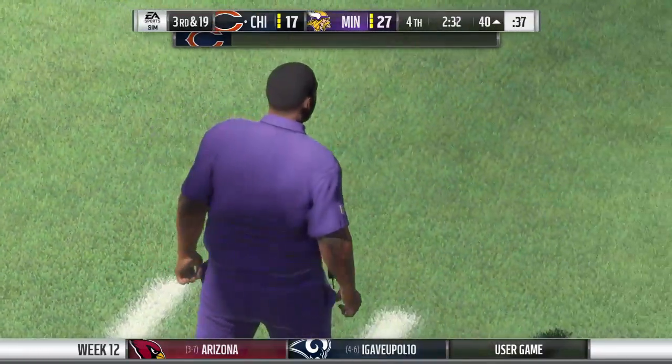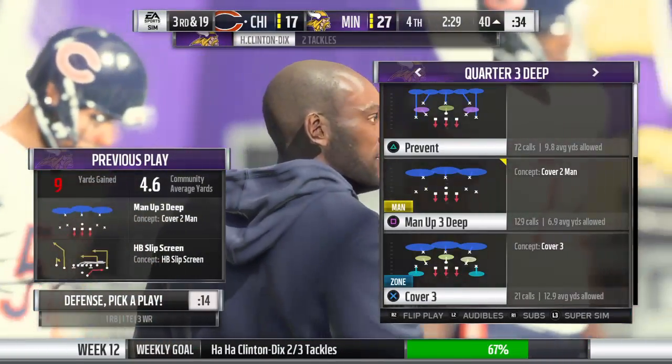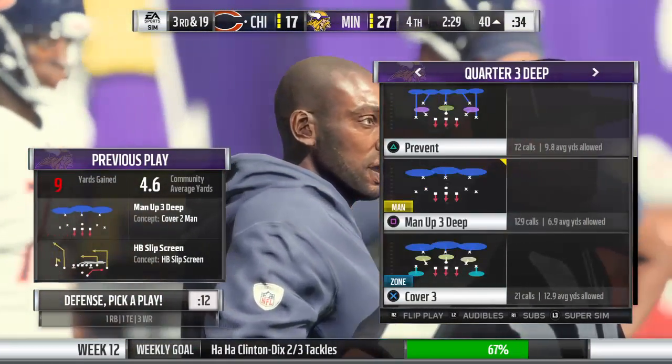And he'll be brought down, it looks like right at the 40. And give him 9 yards on the second down screen play. For a second there, I thought that might break big.